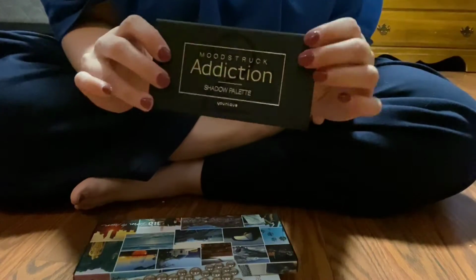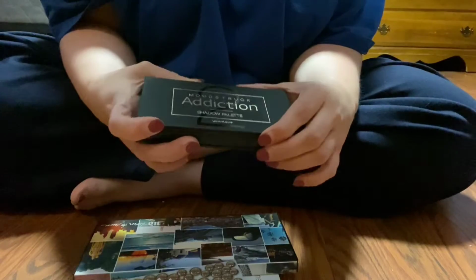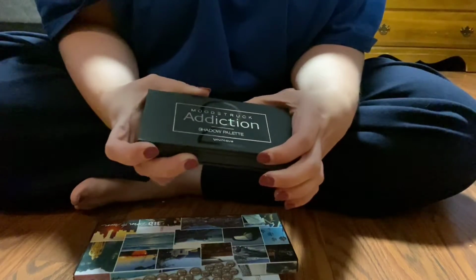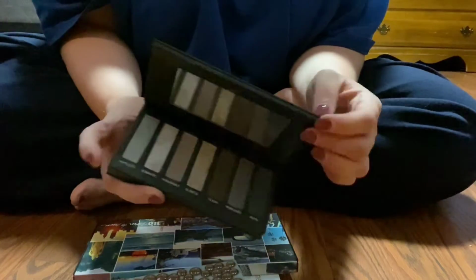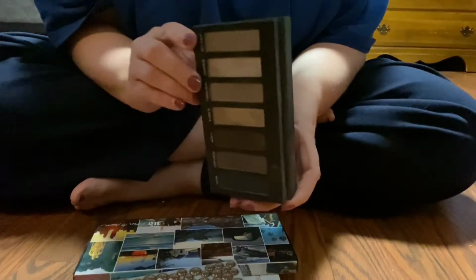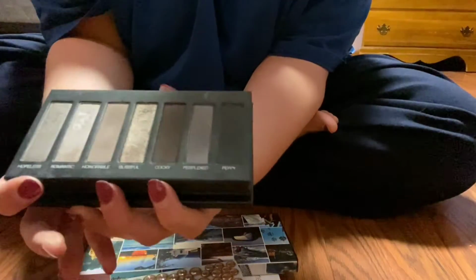I didn't have a problem with it. So, okay, I actually am going to get rid of this because I used to love this palette, but I've not used it in a long time. One of my friends sold that Unique Cosmetics stuff, and I bought this from her. It was called the Moonstruck Addiction palette, and it was like grungy looks. I really like that, but I haven't used it very much.